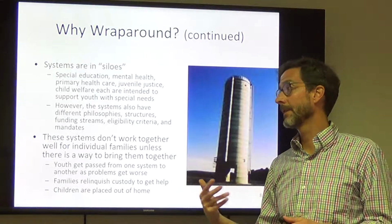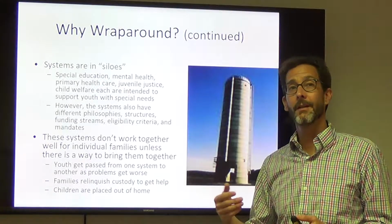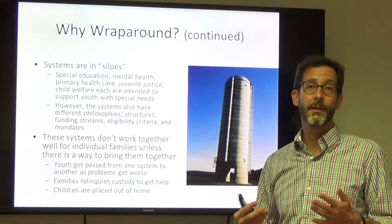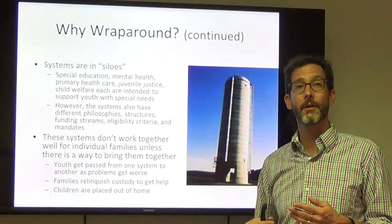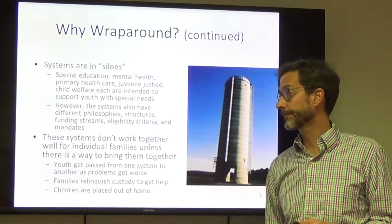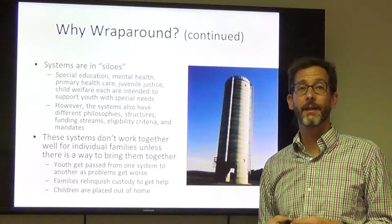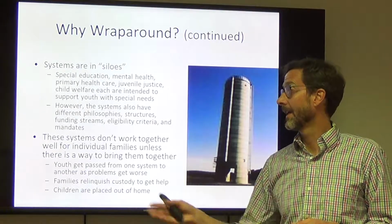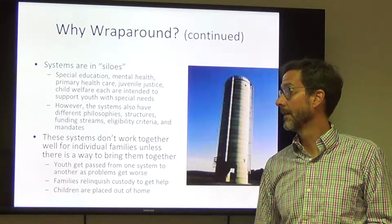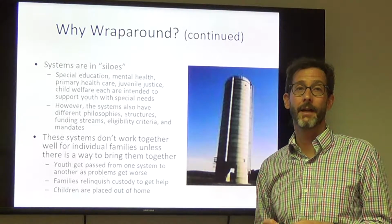If we don't have that kind of coordination, what often happens is that young people get passed from one system to the next, each one deferring responsibility to the other. Families get extraordinarily overwhelmed and confused by the process of trying to live up to all the mandates and obtain help. Oftentimes this just leads to the hopelessness and the chaos that a family experiences. And oftentimes families have to wind up relinquishing custody to get the help that they need. Children getting placed out of home is all too often the outcome when families become overwhelmed to that point.